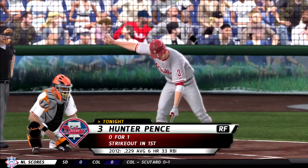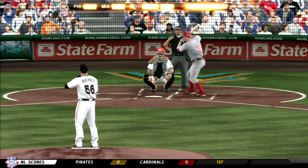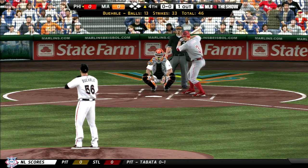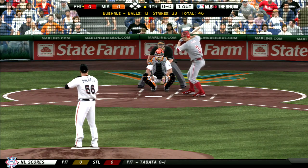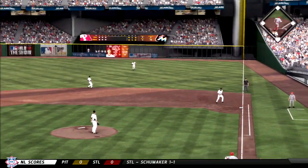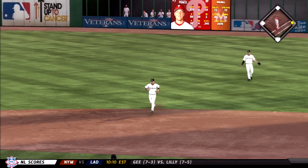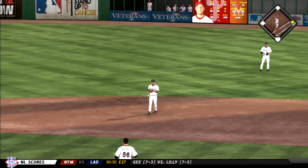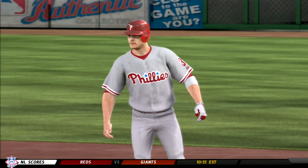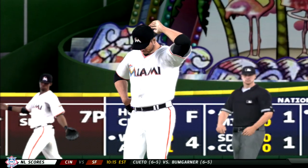Hunter Pence will stride in again. He struck out swinging his first time. And he's able to go with a fastball nicely there as this is sliced into right for a base hit. So they're finally able to get another base runner here, as with 1 out, that breaks a string of 6 straight he'd retired.